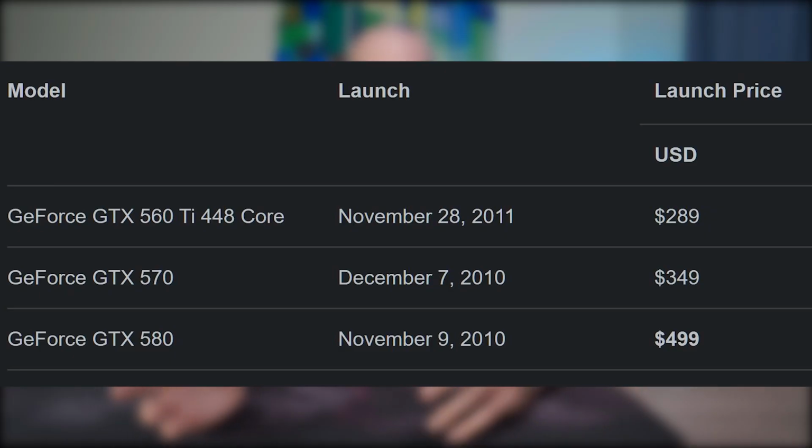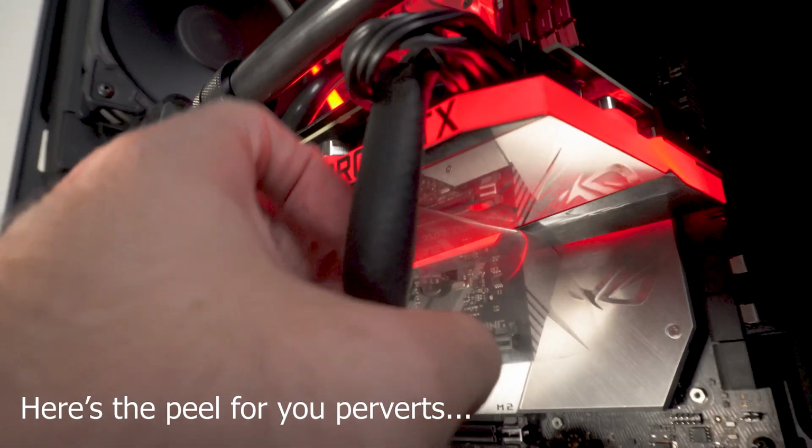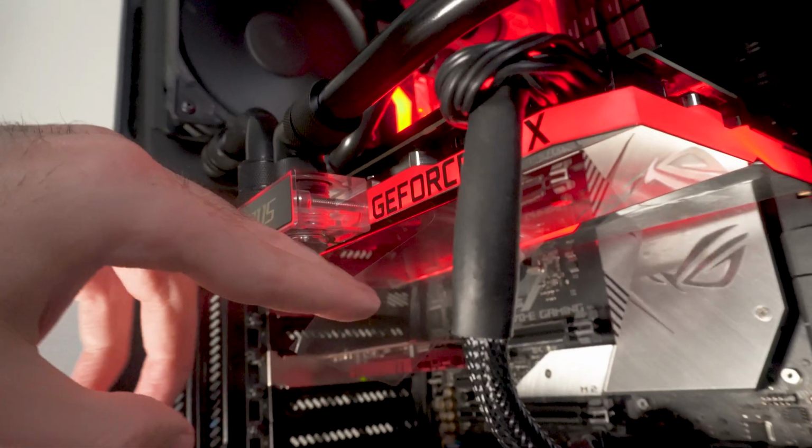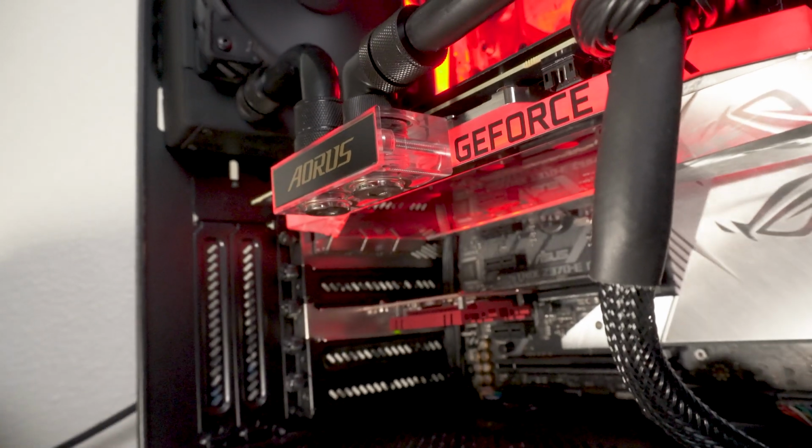I remember buying my GTX 580 back in the day, and I think it launched at $400 or $500, and thinking $500 for a GPU, that's nuts. Fast forward to 2021 and people are consistently dropping over $1,500 on not even the top of the line GPUs. There's something better than an RTX 3080 Ti, and that's the 3090, which goes for well over $2,000 on its own. So no, I mean, that sucks.